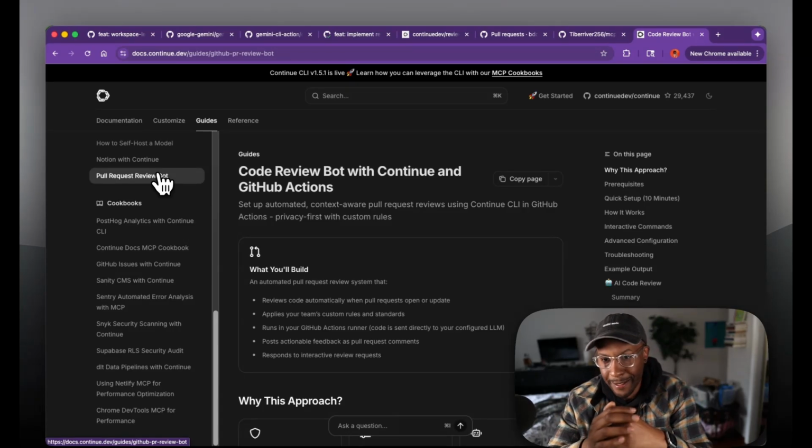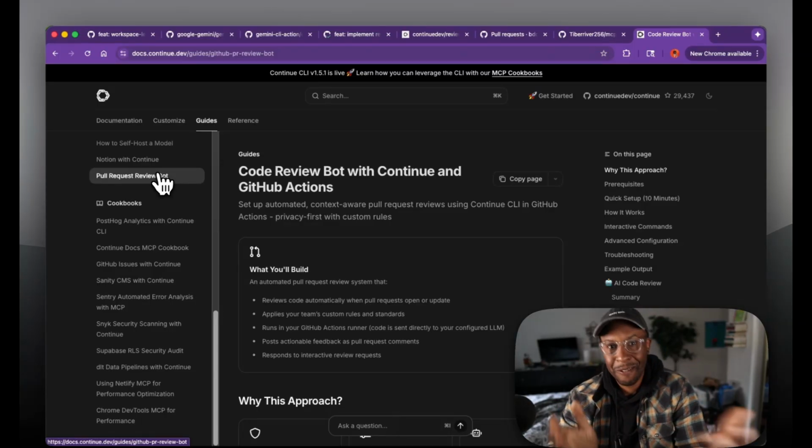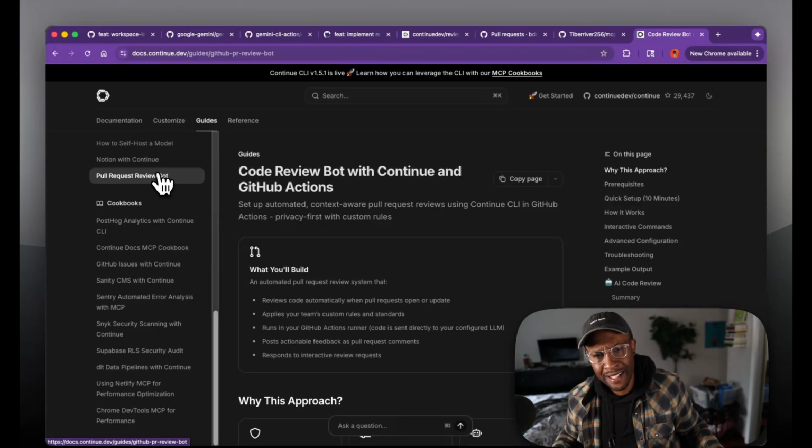But with that said, this is an opportunity for us to really just step into the next stage of AI native development. So all reviews are good reviews. Some reviews can take you to like the weird place or the dark place.